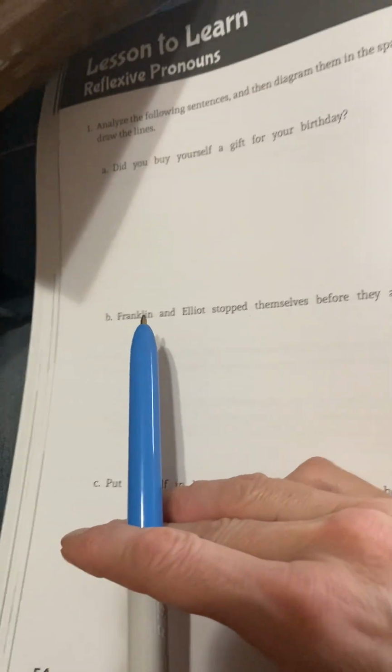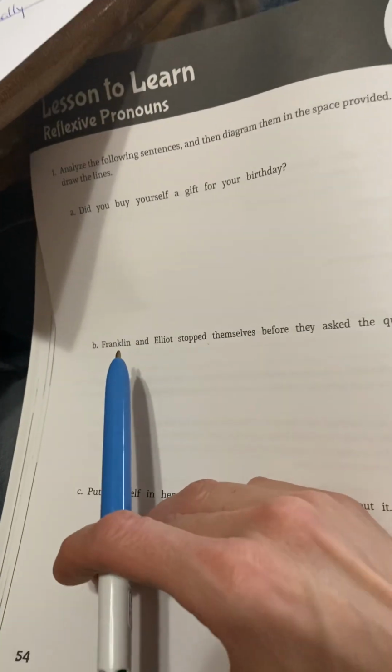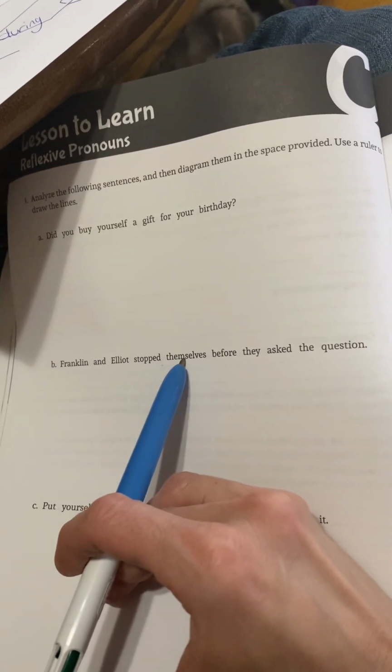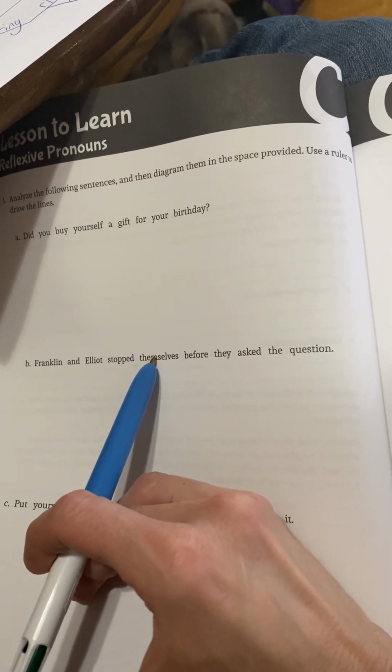For your birthday. Okay. Next one is: Franklin and Elliot stopped themselves before they asked the questions. Franklin and Elliot did what? They stopped. They stopped who or what? Themselves, before a question. So themselves is the direct object.